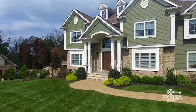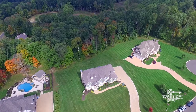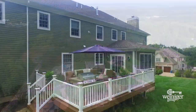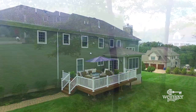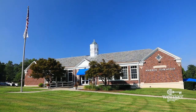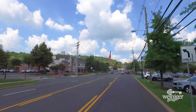Number four, location. Where you live matters, and this neighborhood is one of the best hidden treasures in Warren. Located on a cul-de-sac, it has a peaceful backyard with nature and privacy surrounding you. It is also close to Central Elementary School and downtown Warren.